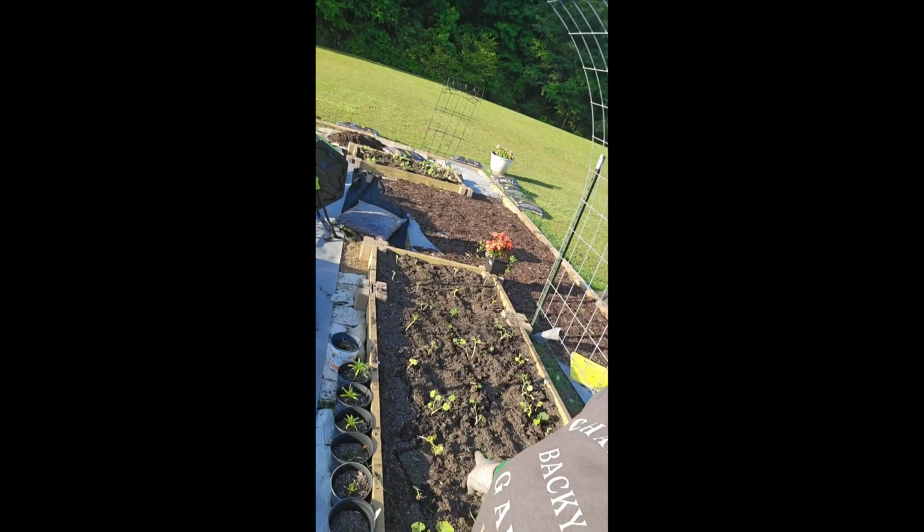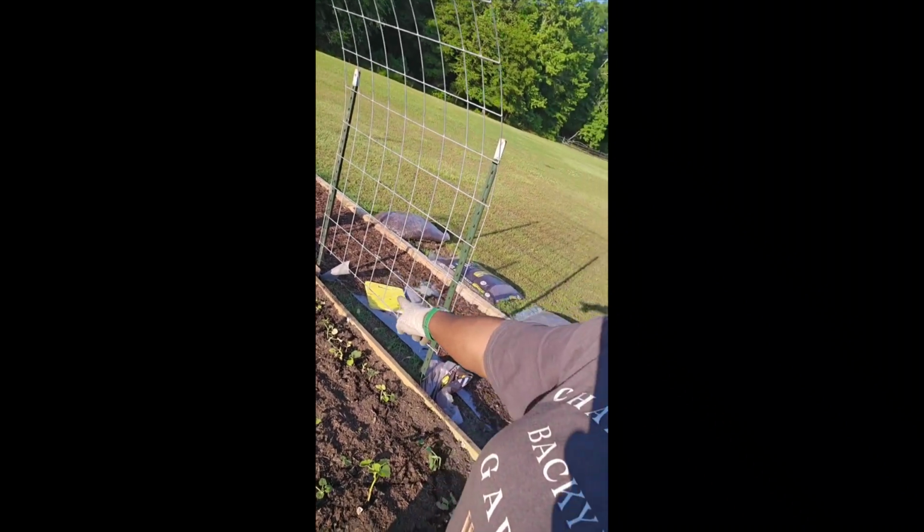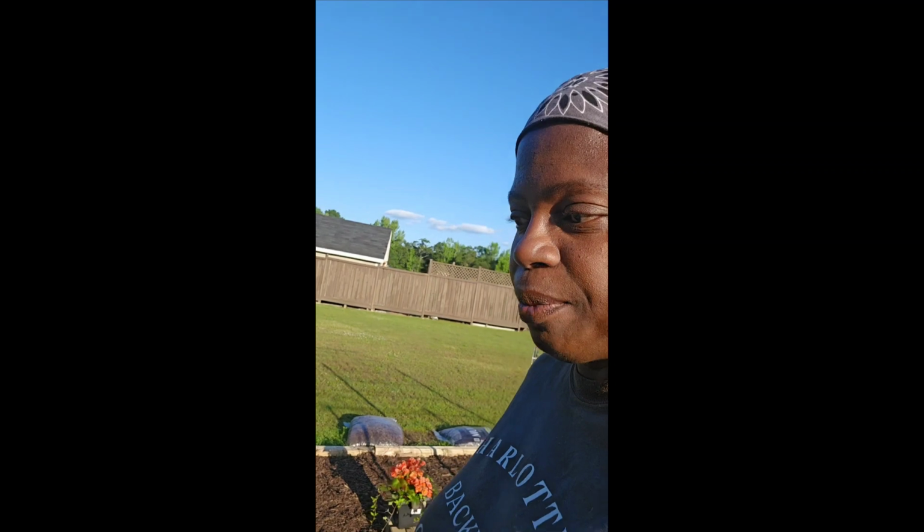We'll see. All right, so I think I've already showed you guys, not sure. This is the pumpkin and butternut squash. I think I showed that to you already. And like I said, I got to thin that bed out. And yeah. Oh, down here, I'm going to show you something.